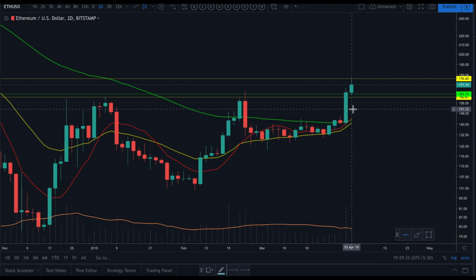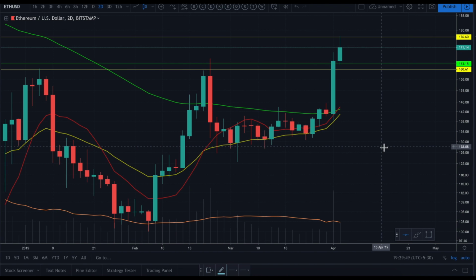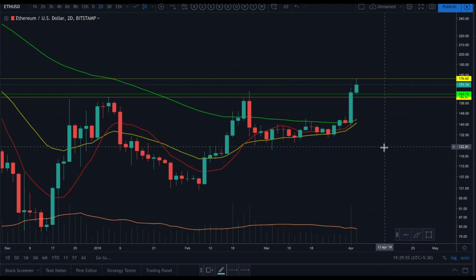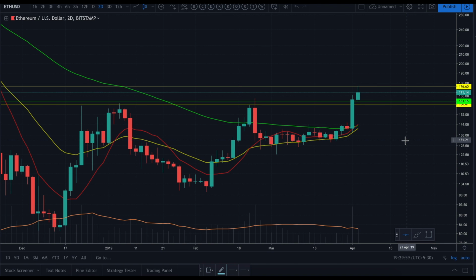So now, before I go on to the 1-day and talk about the areas of interest, I want to draw your attention to this green 55 EMA here and the yellow 21 EMA. As you can see, that's about to cross bullish. So keep an eye on that, guys, because that usually is an impetus for upward force and breaking upward resistances to the upside. So yeah, just a quick note on that. Let's go on to our 1-day.